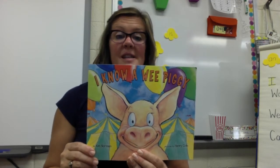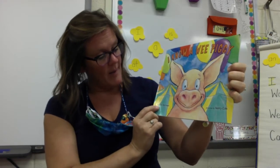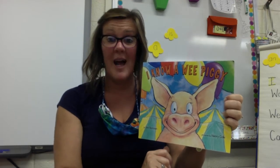The title is, I Know a Wee Piggy. This book is written by Kim Norman, that's the author, and then the pictures are by Henry Cole, that is the illustrator. So this pig has a big smile and he is ready for some fun. So let's see what happens.